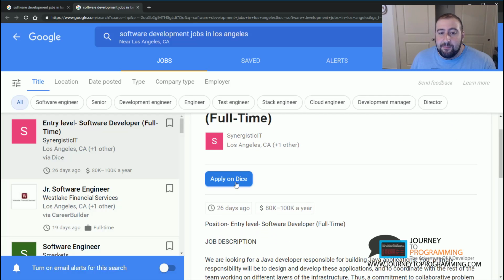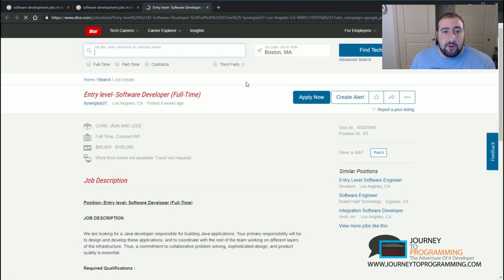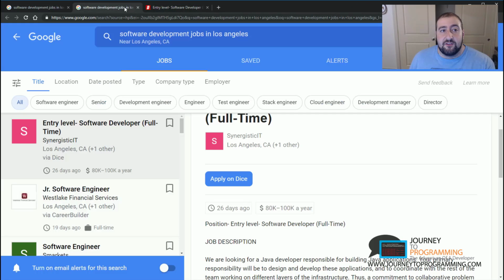It says you can apply on Dice. Dice is another job recruiting platform. It's a job board website. So you can come on here, create a profile, then submit applications through here. But like I said, Google consolidates this stuff for you, which is awesome. It just simplifies the entire task and process.